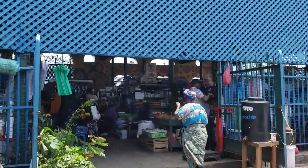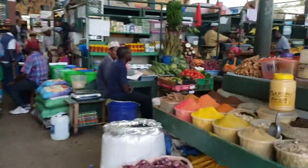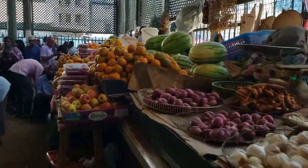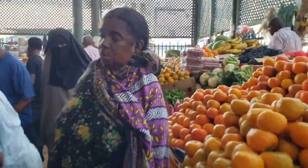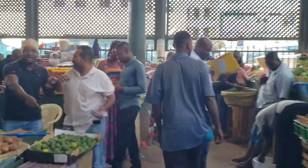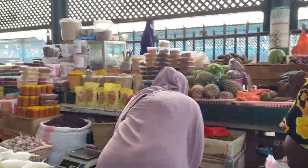So guys, this is Marikiti guys, and here I've been told that here is where you can get so many spices, every spice you can get here in this area. Yambo baba. We have oranges, so much here, fruits. Yambo baba. Here you can see we have so much here. It's like Kongoya market, but it is modernized. It is located in the Mombasa CBD.